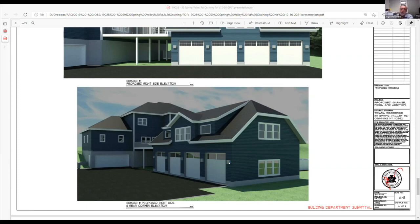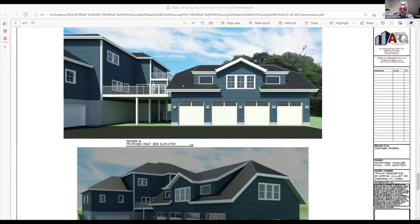Okay, we will do that. We will give you a rendering explaining how the roof works, and come back for the following meeting. Okay, thank you. George, if you could just get that to me 1 week prior to the meeting. Yep, no problem. Thank you. Have a good night. Good night.